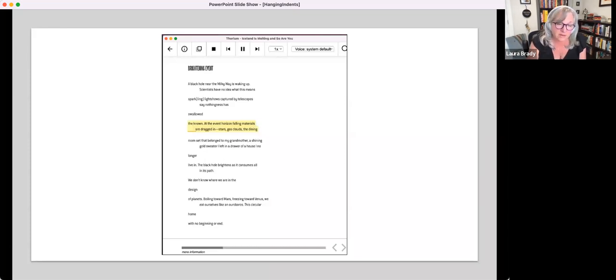And the stanza that began "room set" is coded with a BR tag and no word space at the end of the line, so that the end of the line that ends "a shining" and the next one that starts "gold sweater" is read as though those two words are one word, so "shining gold."